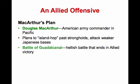Your question for the week is also on page 935. Which event was the most important in turning the tide of war in the Pacific against the Japanese, and why? So you need to discuss which event in this chapter is the most important when we talk about where the Allies start to win.